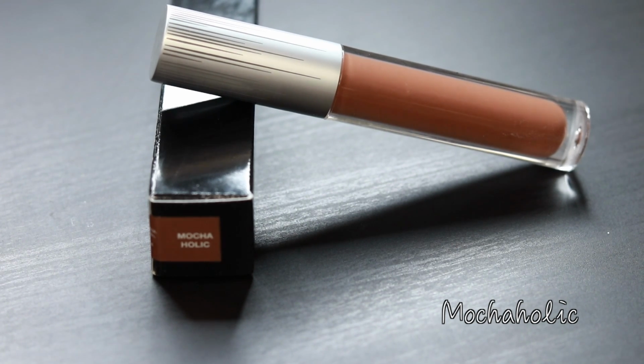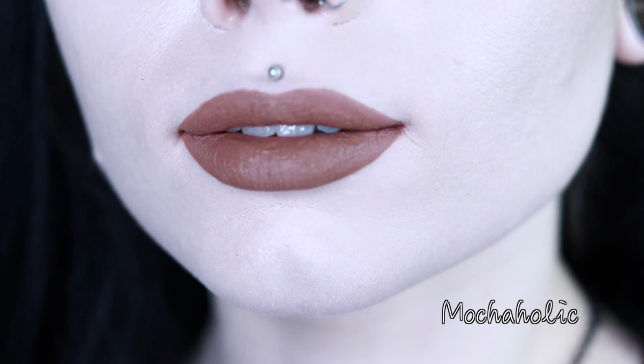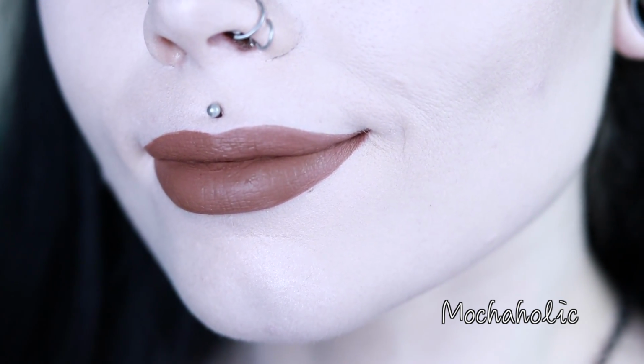The next shade is called Mocha Holic, and despite the name suggesting it's more of a mocha brown shade, this is more of a warm tawny brown. This has a slight orange undertone, making it a great shade for olive, neutral, and warm skin tones if you want to play on the undertones of your skin, but it also does look good on cool skin tones.